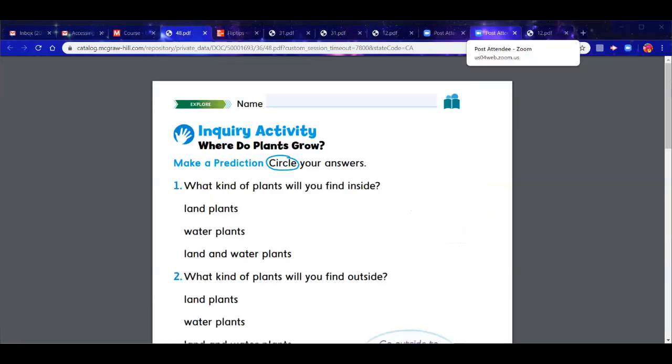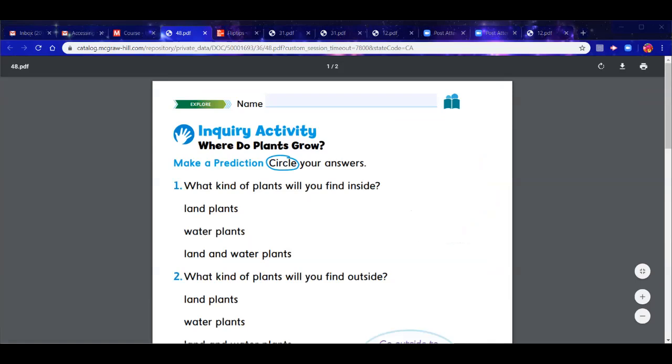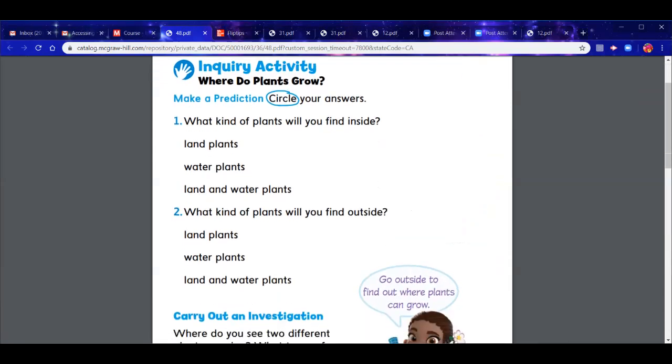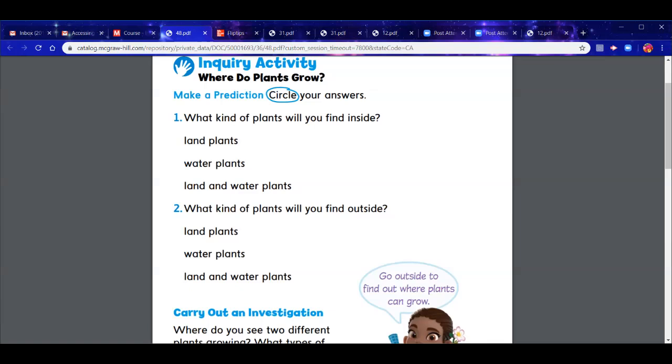Now turn to page 110 in your science notebook. Where do plants grow? You're going to make a prediction and circle your answers. Number 1, what kind of plants will you find inside? Will you find land plants, water plants, or land and water plants? So what do you think? What's your prediction? What do you think you would find inside? Land plants, water plants, or land and water plants?